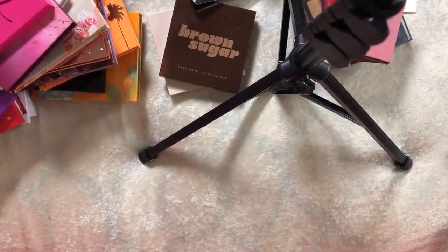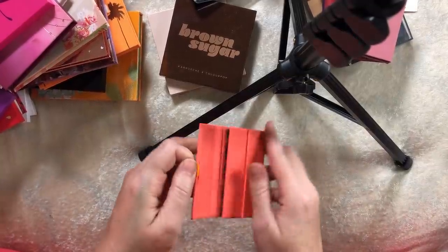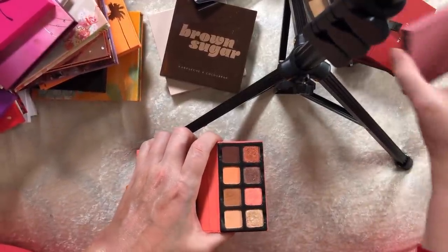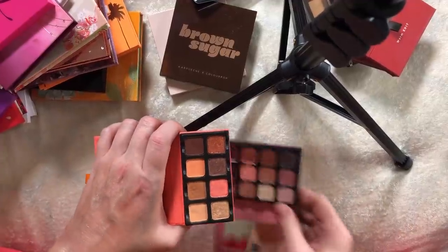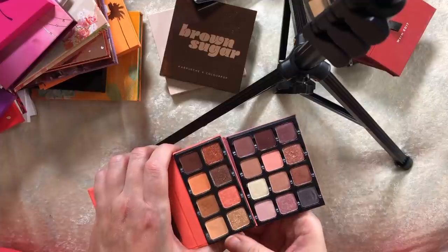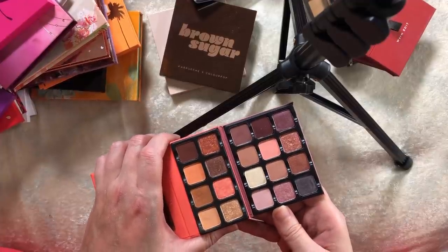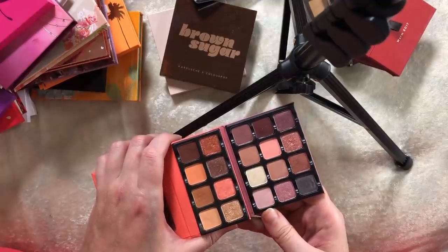Now we have the little guys. This is the Apricotine, which is very much like the Edit, except you get one less row. So instead of getting three rows, you get two rows. So it's eight shadows altogether instead of 12.